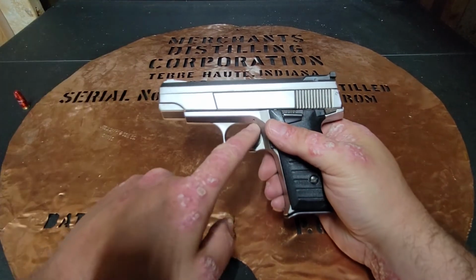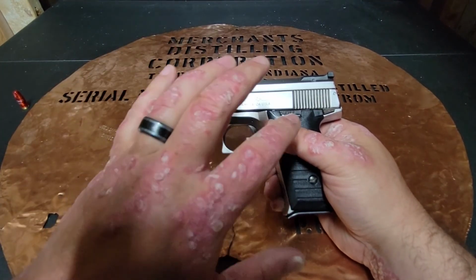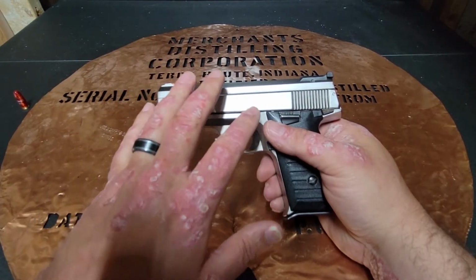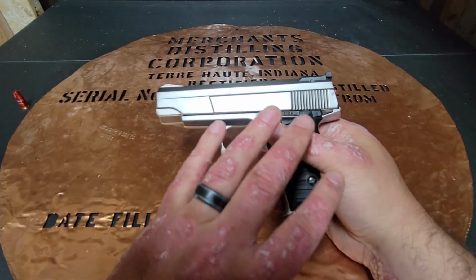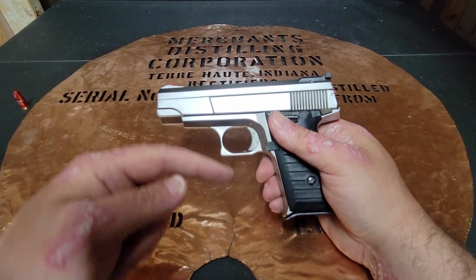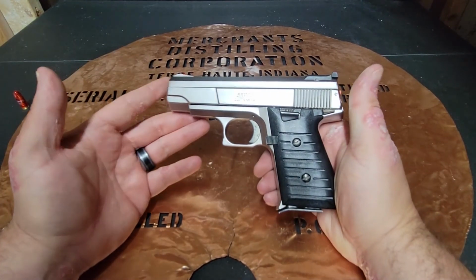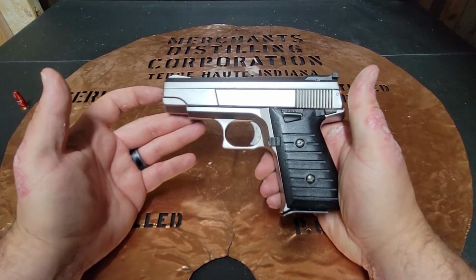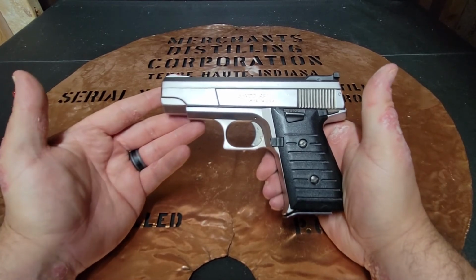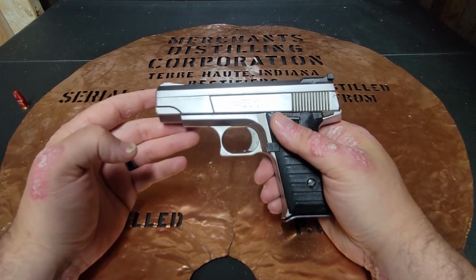I am looking forward to getting this out to the range and shooting it, because I want to know. When you go online, they will tell you that this is the biggest piece of garbage and it'll never run and it's going to explode in your hand. And if you get robbed and you have this on you, give it to the robber, because chances are it's going to do more damage to them than it is to you. These guns sold for a lot of years. And I'm just interested to see how they really run.